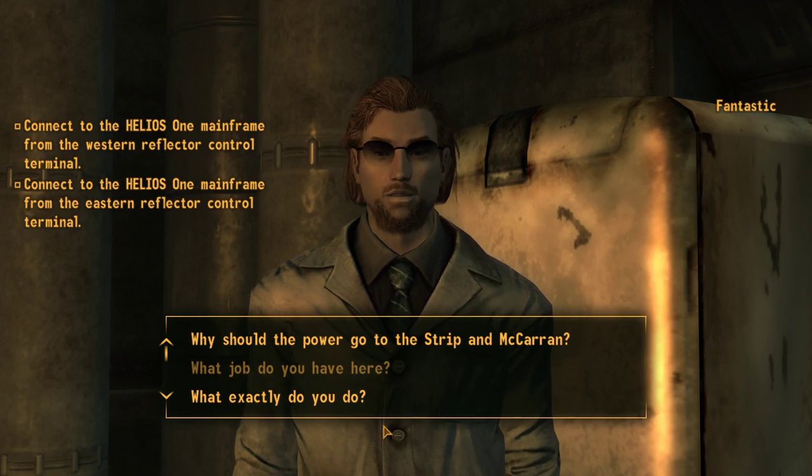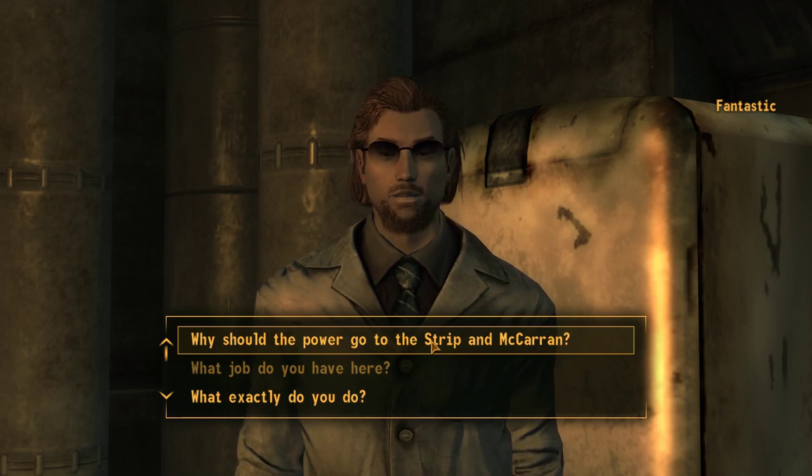Why should it go to the Strip and McCarran? Like, the Vegas Strip? It looks like it already has power. I mean, I don't know if you've noticed, but the lights are on.